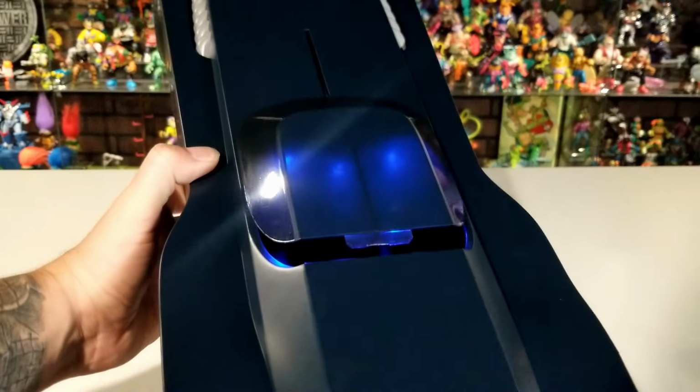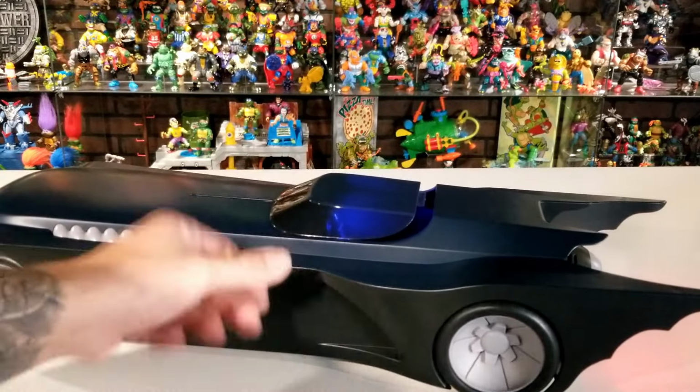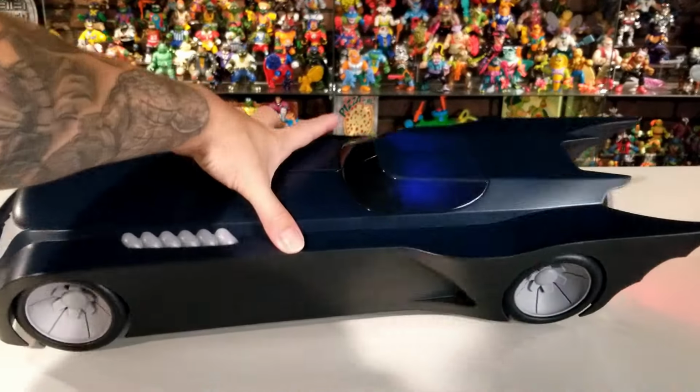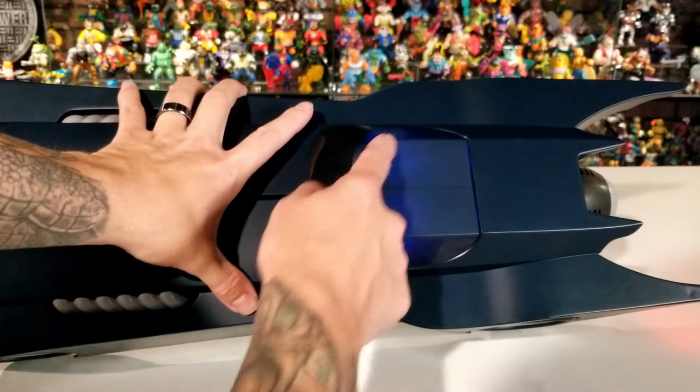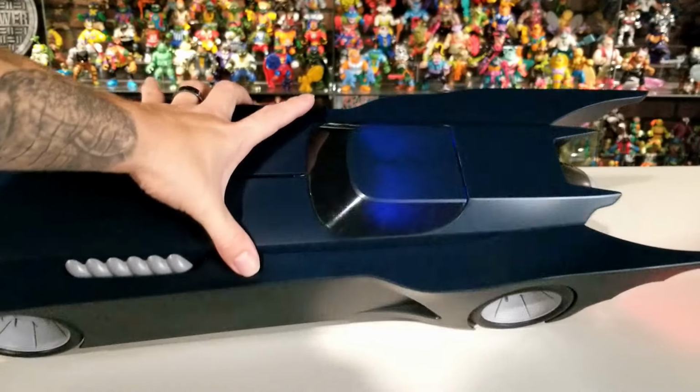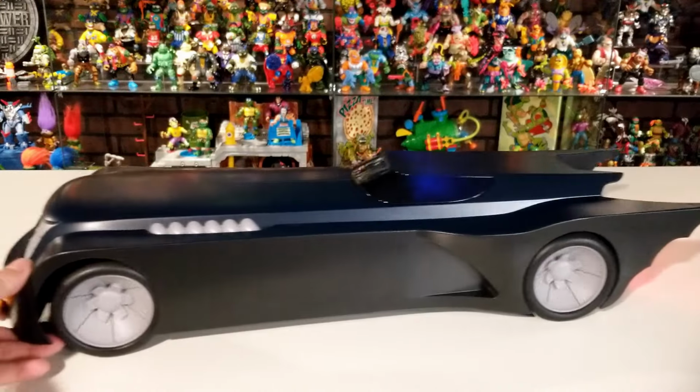And I'll show you what it looks like in one second without the lights on, all right? Now, I did notice something. It seems blue right up here at the top. I'm not sure exactly, maybe if it wasn't painted dark on the inside, but the light is shining through that blue, but only when the light is on.